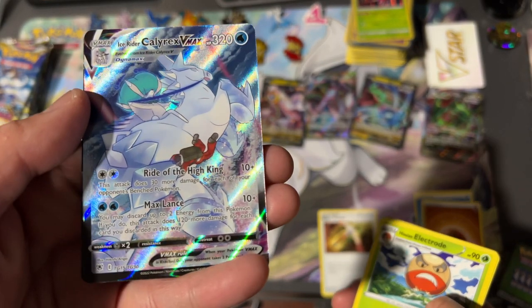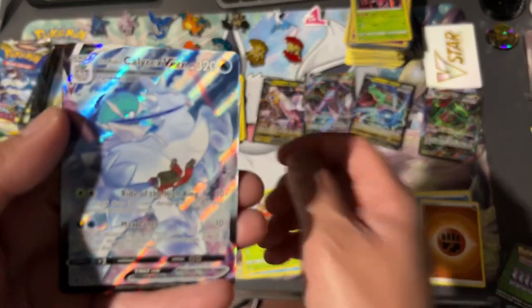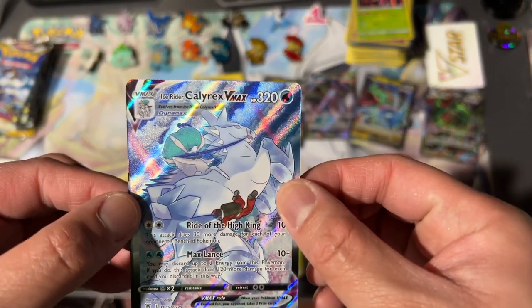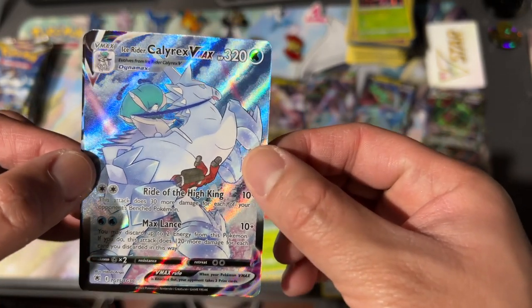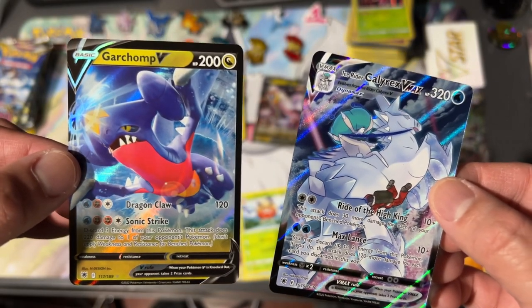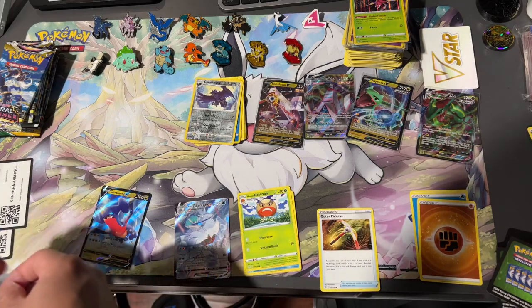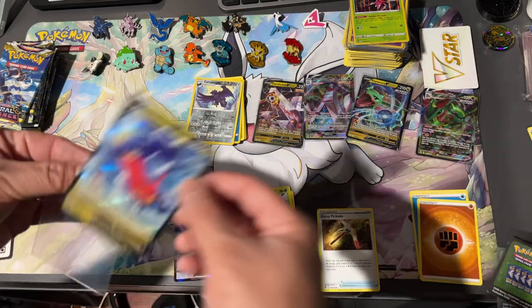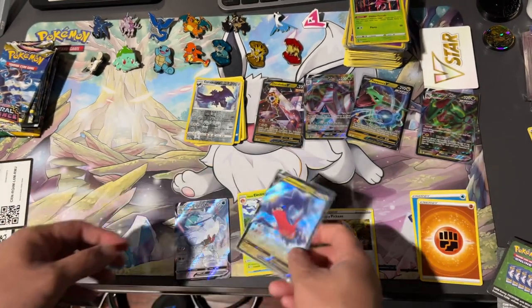Oh, it's a Trainer Gallery. Look at that. Beautiful, beautiful. Let's get that sleeved up. But there's something else behind it. I've got a double banger. What could it be? A Garchomp V. Nice. Two hits in a pack. Heck yeah. Beautiful. Sleeve him up.